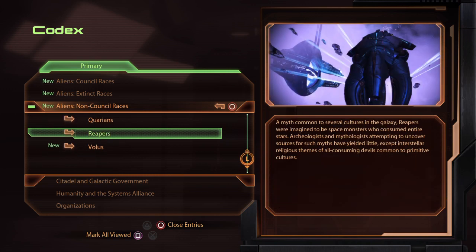A myth common to several cultures in the galaxy. Reapers were imagined to be space monsters who consumed entire stars. Archaeologists and mythologists attempting to uncover sources for such myths have yielded little, except interstellar religious themes of all-consuming devils common to primitive cultures.